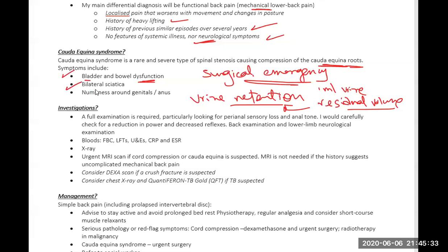Bilateral sciatica, okay, it's usually bilateral symptoms because it's central. If it's a disc, it's usually to one side, right or left. But again, caudal equina syndrome can be one-sided, but I would say most of the time it will be bilateral, or especially for the sake of the exam, okay?